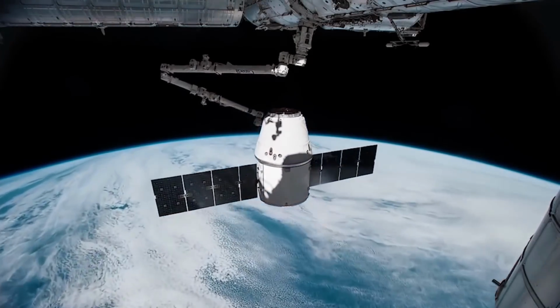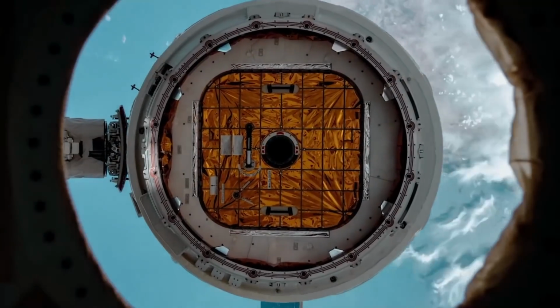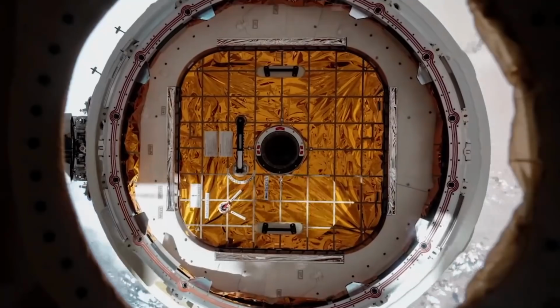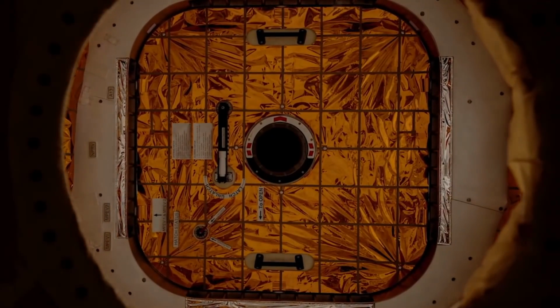One second. Yeah, exactly. That's how it looks if you were inside the door and you see Dragon berthing as it comes closer and closer. That's all I had for now. Thank you. All right, thank you, Hans.